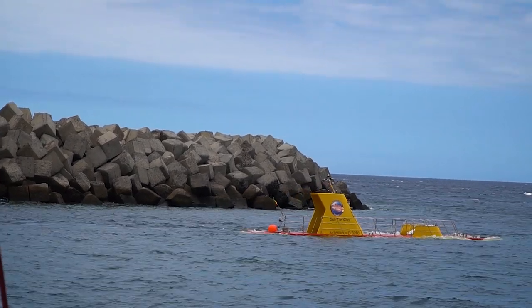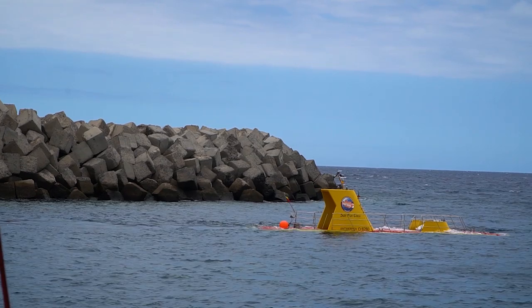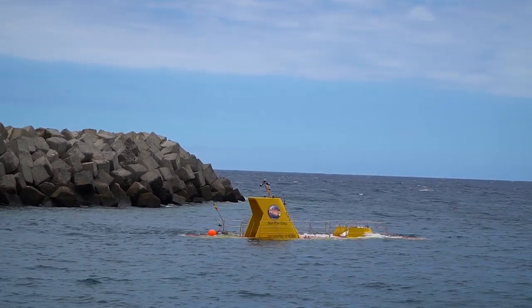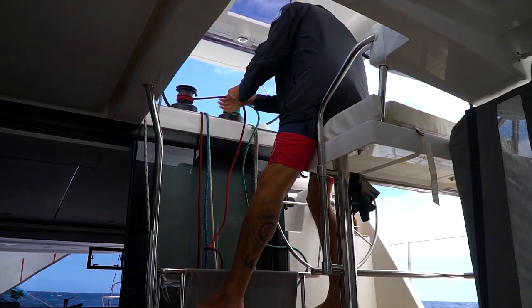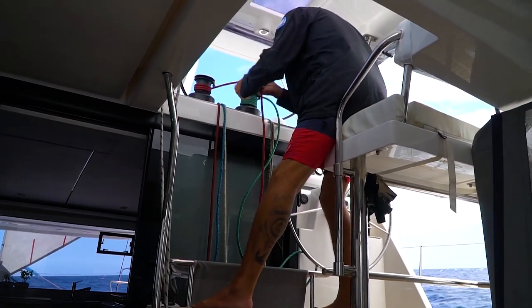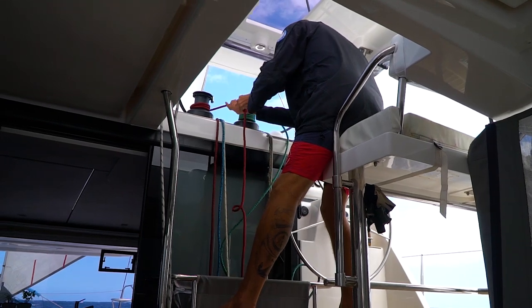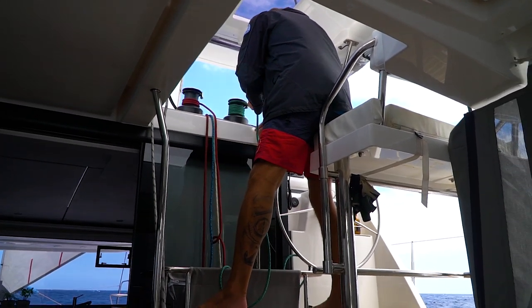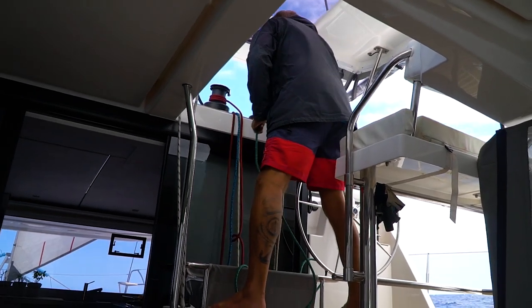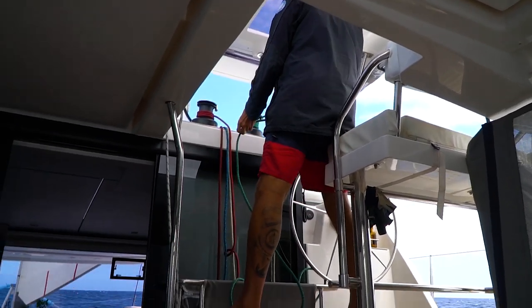And saw that the anchor was halfway in the sand, but the hold is just not good. Some tacking going on over here. We are in an acceleration zone, and apparently the beginning of big winds coming towards Tenerife.